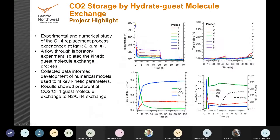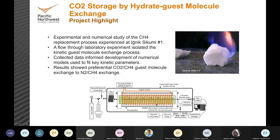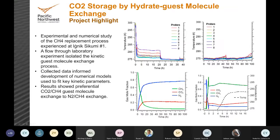So what I'm showing here is the process I just described. The upper left plot is showing the hydrate formation or association phase. We had probes, these 1, 2, 3, 4, 5, 6, 7, 8. These are probes that we are taking readings from. Each probe is showing us the temperature in the core as we were cooling it. Then this top plot on the right is showing the temperature within the core as we were injecting that CO2 and nitrogen.